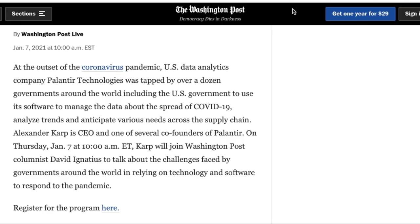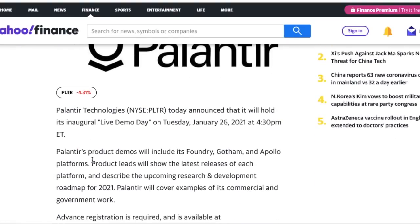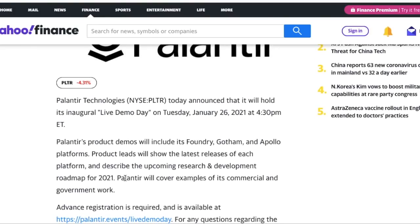Now, in a couple weeks, Palantir has their demo day. So essentially, Palantir will have product demos that include the Foundry, Gotham, and Apollo platforms. Now, the Japanese contract that we just talked about was going to be the Foundry, and we're going to see that product live in action. This is probably one of the most important parts right here. Palantir will cover examples of its commercial and government work.